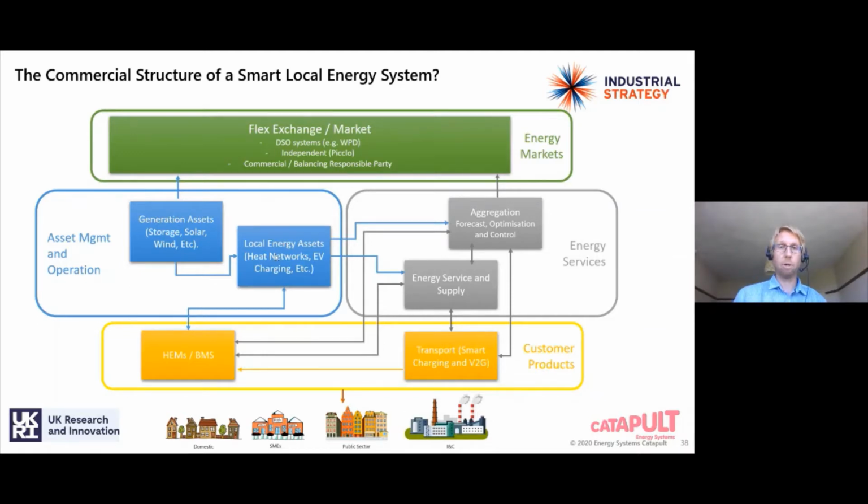In some cases, we've seen network companies largely lead that and try to integrate it themselves. But there are also more open market approaches from the likes of Piccolo and their market facilitation tool software, and even potentially peer-to-peer in the future, allowing the local area to almost balance and set that market itself. The other three key components begin with the energy service side: how you construct energy service and energy supply to local residents, and how that differentiates itself from the way the current market works. Then there is asset management and operations.